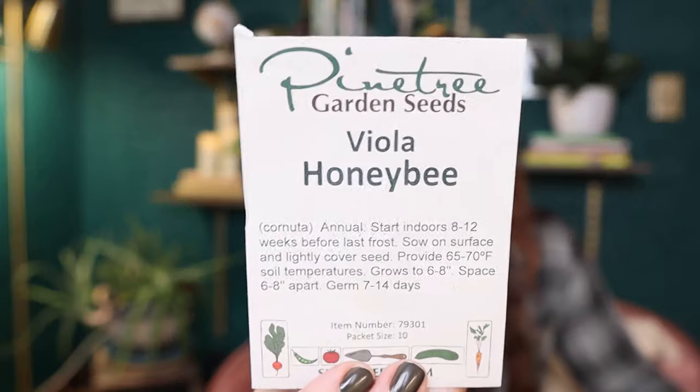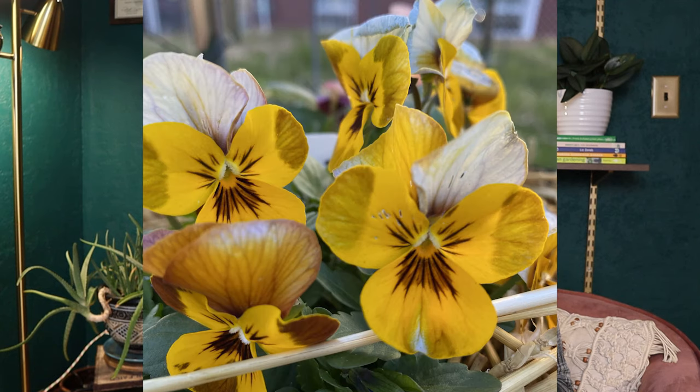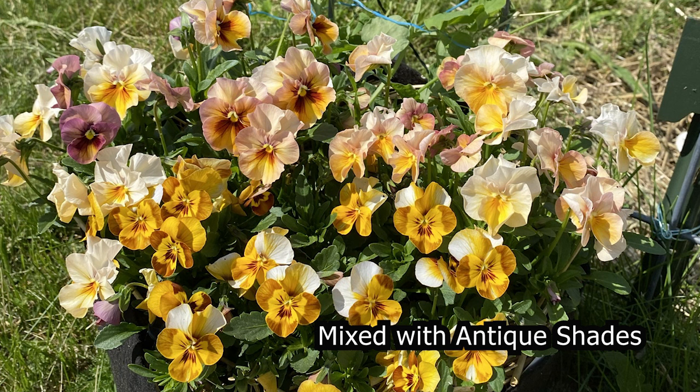Speaking of viola, the honeybee viola is extremely cute. It is exactly what you'd think it would be, and hopefully I'll have a photo. It's just this yellow and black little viola, and it is the cutest thing, and they actually have a very strong scent to them. It's just really, really nice. In the springtime when you're so desperate for just a breath of floral warm air, they are the best thing in the world to have in the greenhouse.